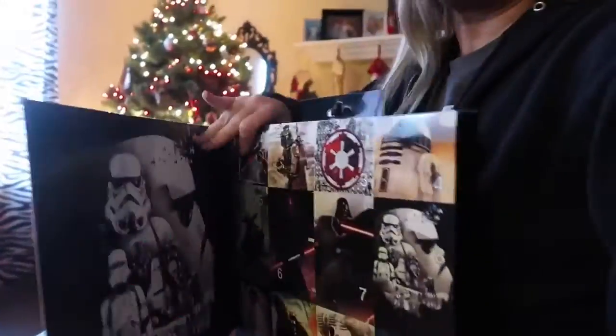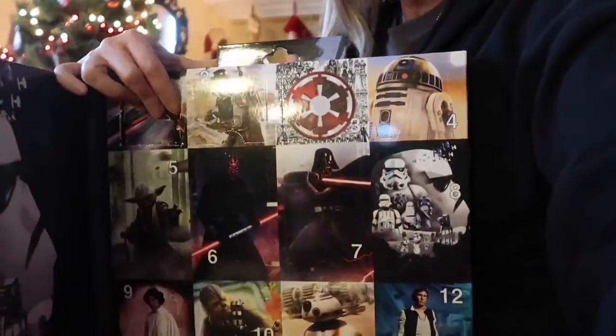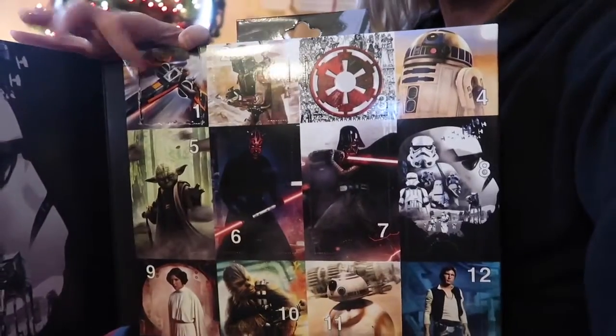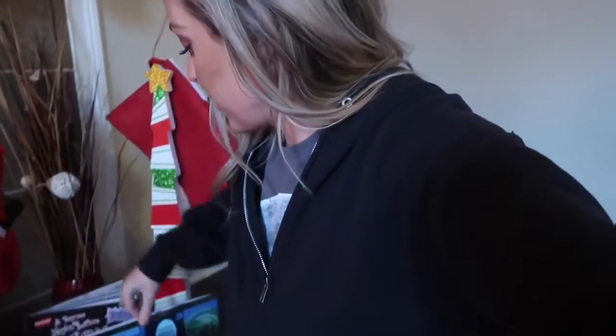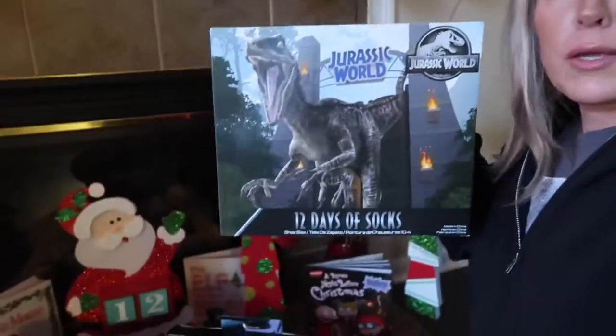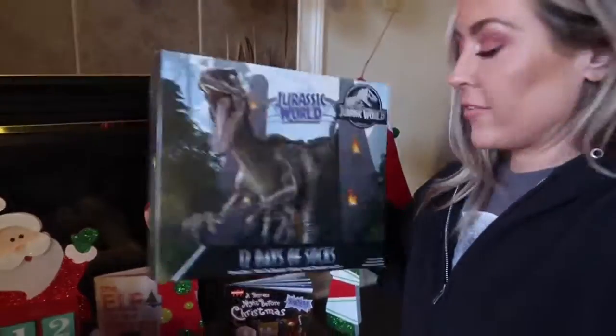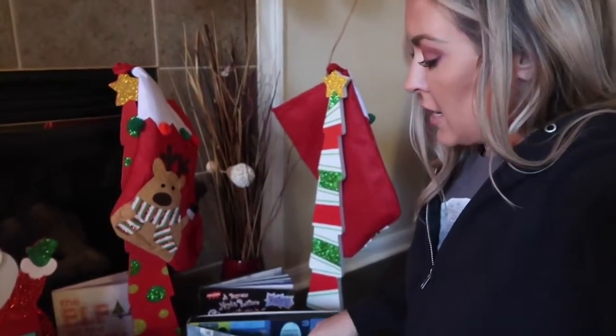So this is the Star Wars collection, and when you open it up, my kids are like upset. Well, 3 out of my 4 are obsessed with Star Wars. When you open it up, it looks like this, and then you pop out each day, and each day has a new sock. Now my youngest is not about that life. This is my bonus son, so we got him Jurassic World, and same thing, you pop open one for each day, and they get a pair of socks. Everyone seems to be really excited about it. Mom and Dad saved some money, so it ended up working out.